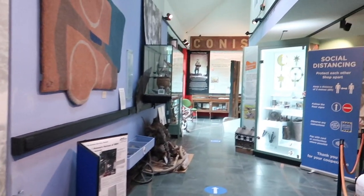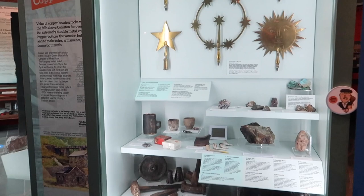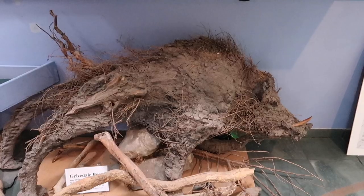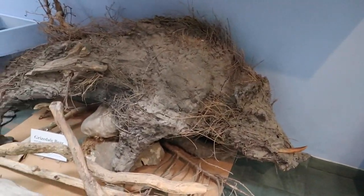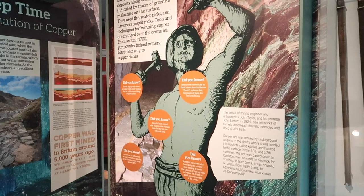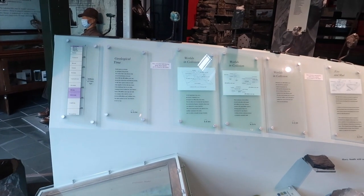Have a look around. This first area is all about Coniston. What have we got? Well, look at that, that's pretty cool. It's like a wild boar. Made out of roots and stuff. Cool. Something here about the copper mines. Copper ore mined locally. And some information about the geology of the area. Good display on climbing and a bit about Coniston Mountain Rescue.